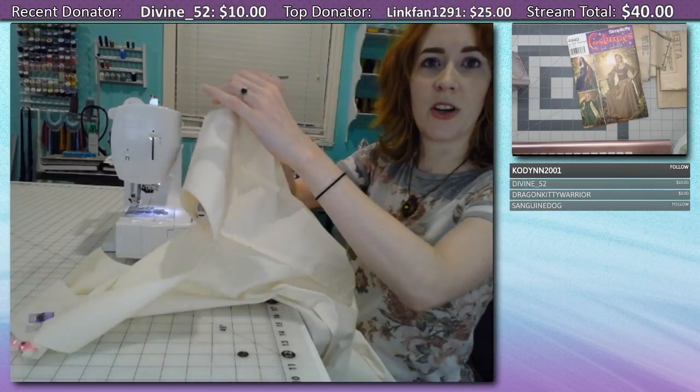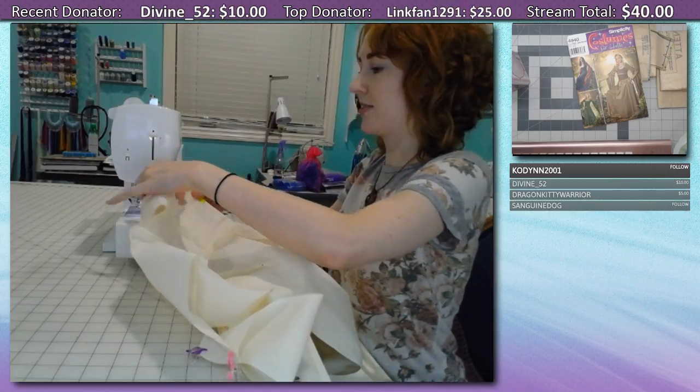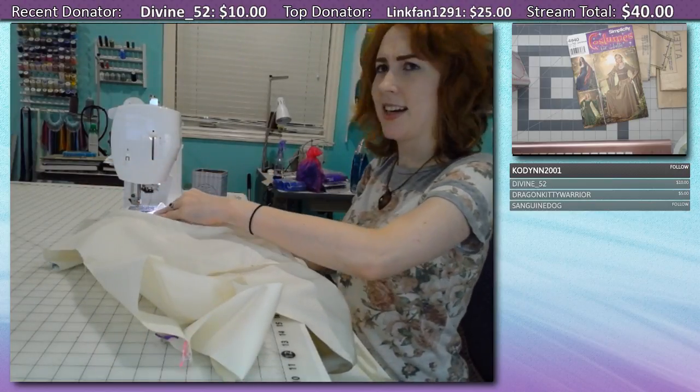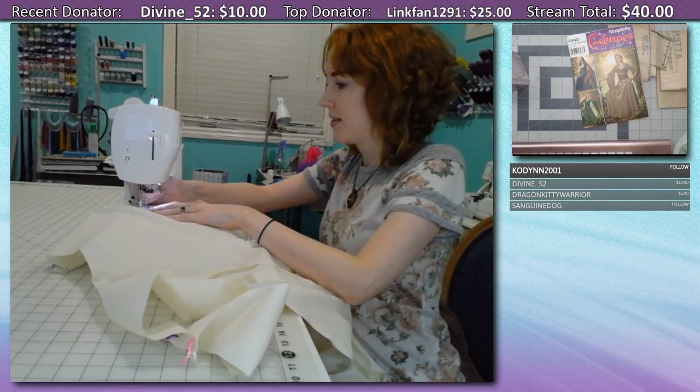I've been up for 1 hour and 23 minutes, not bad. I've got most of this dress together in that time, and I didn't have anything sewn when we started, I just had a few things pinned. So that's good.